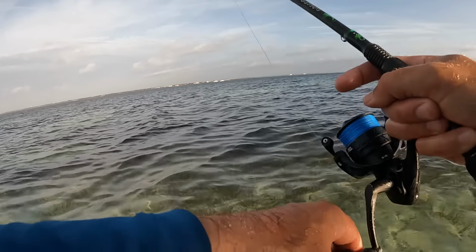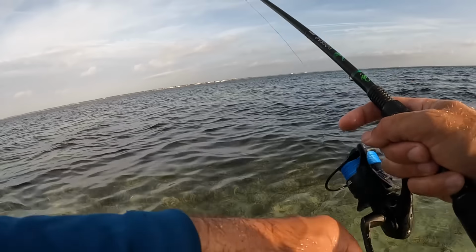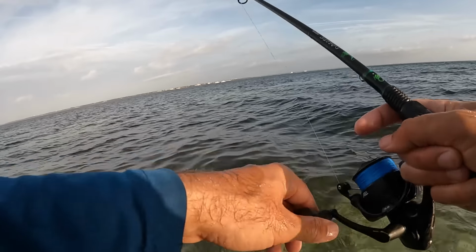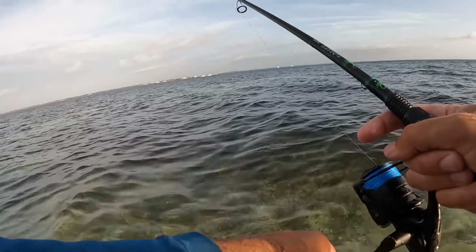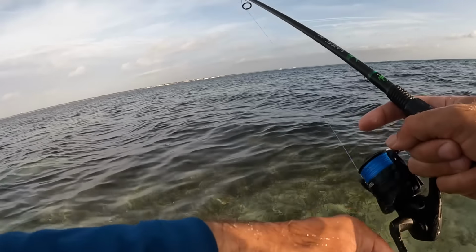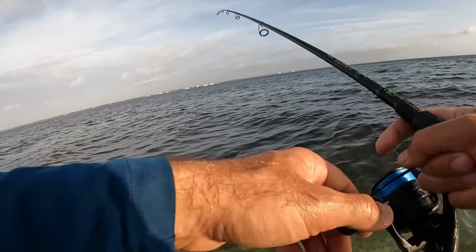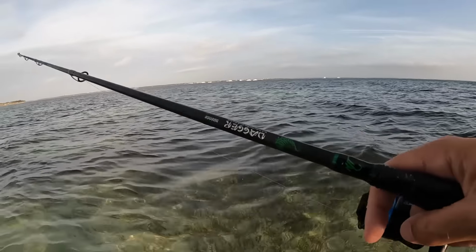There's another bite. Come on. He just hit it again. Just got another hit. I want that big red to explode on this Moonwalker. That's what I really want to happen. Come on.